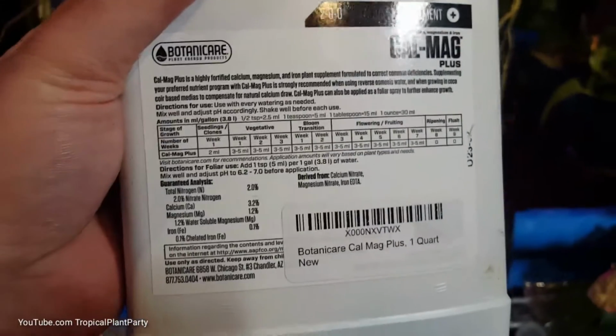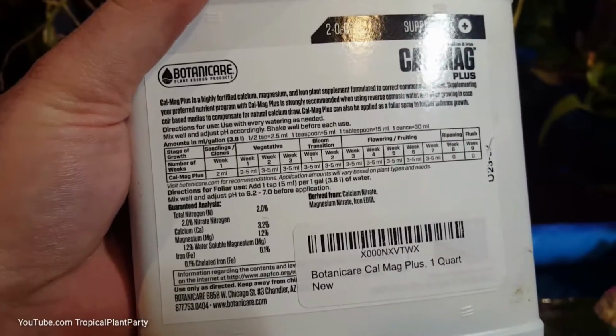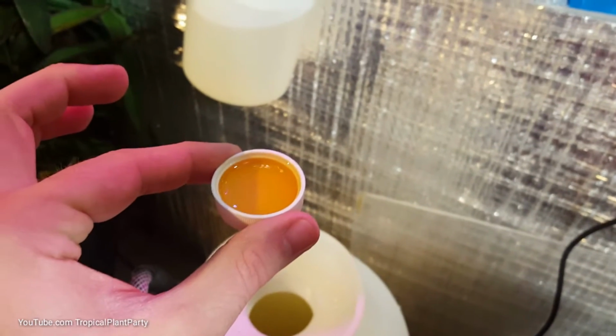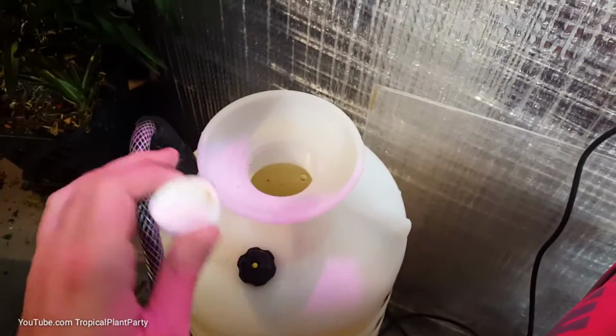But this time of year, my vandas are not growing very quickly, so they only get about a half dose. Today's the exception. They get close to a full dose, roughly a tablespoon, for about 3 gallons. This is a 3-gallon container that I used to spray everybody down with.